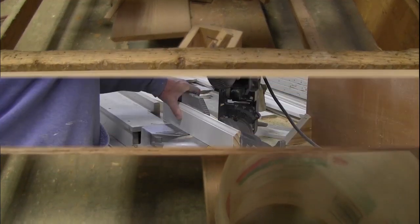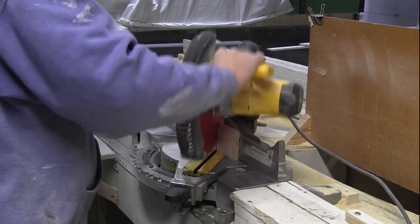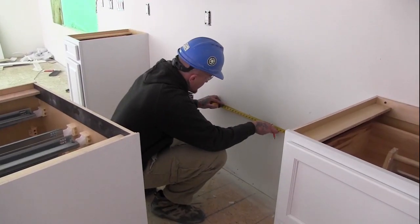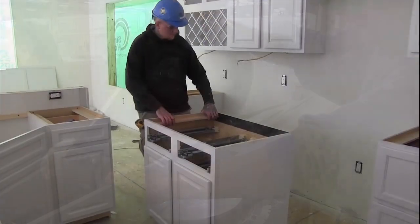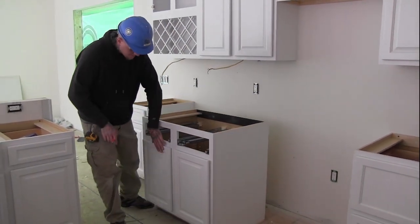Here is our cabinet and trim shop. This coincides with the station of the house on the production line. We pre-assemble the cabinets here, trim countertops, and then we can easily take them 10 to 15 feet from this station and put them in the house. This makes it convenient for the workers and allows for installation in a very timely fashion.